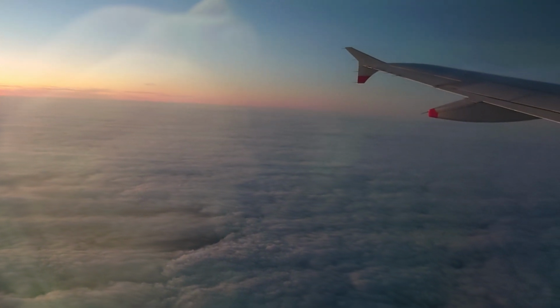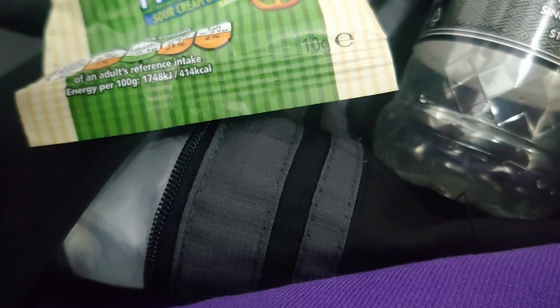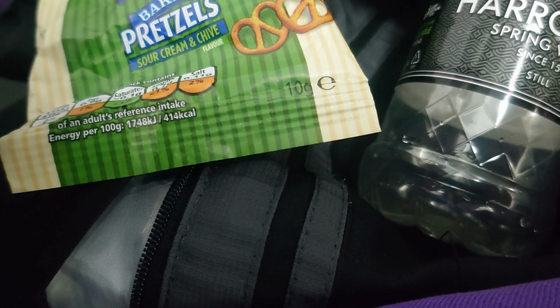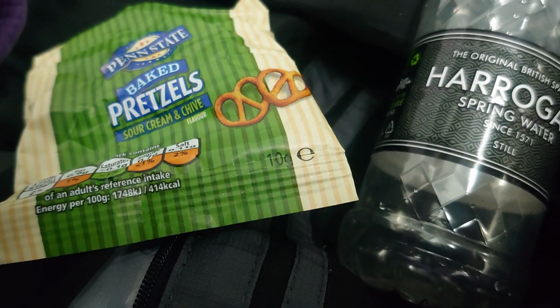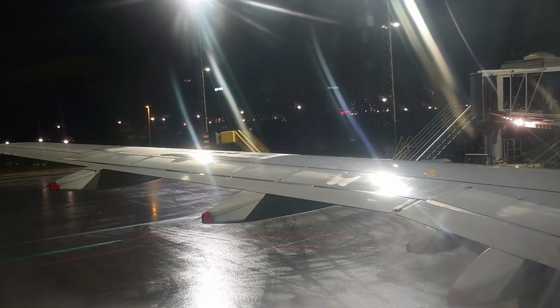And then before you know it, the snacks and everything come around, so even though the flight time is exactly the same as what it is with Ryanair, they do not offer you food or drink. Obviously you can buy it if you want to, but you do get complimentary bits and pieces with British Airways, and again you have got the option to buy things.